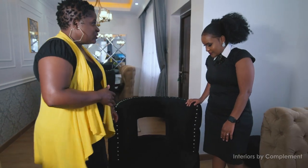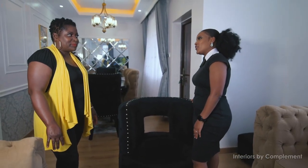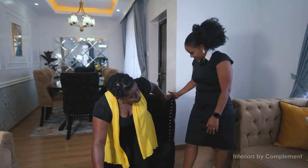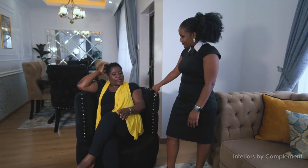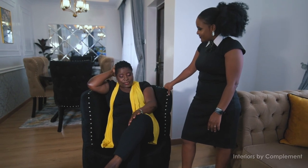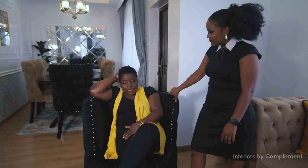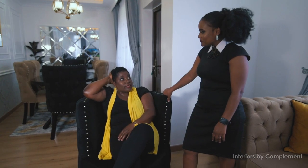Have you tried it? I sat on it and I felt like heaven on earth. When you sit on this seat, you think so positively. Sometimes having a piece like this in the house makes you relax. I'm one person who doesn't do this kind of sitting style, but when I sat on this seat, I became very comfortable.